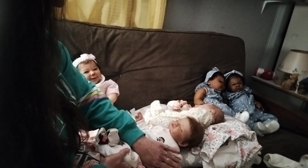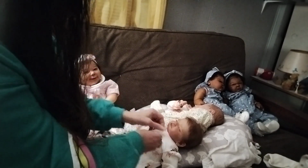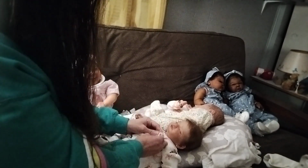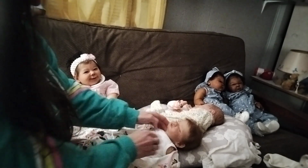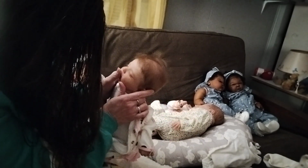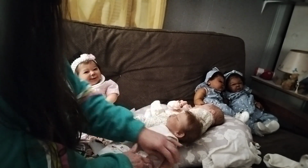Now she's in this sleeper. She's been in this sleeper for a while. So I'm going to put this one on her, which has little animals on it, like sheep and elephants and little bunnies. I think she'll look cute in that. I love this sleeper though, but she's been in it for a while now. She also might be one of the ones that I bring to the doll show. I go back and forth if I'm going to bring her or not.